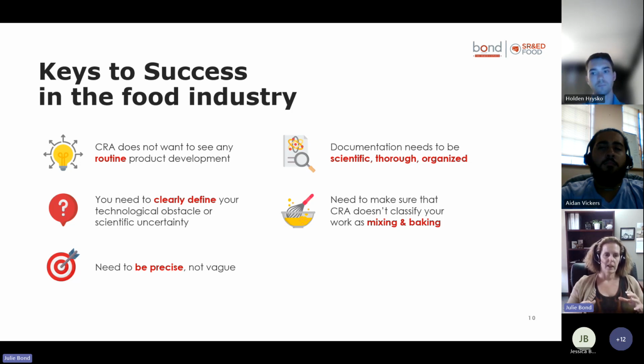You have to be able to define a technological obstacle or scientific uncertainty. You have to be precise. You have to be precise with this program. Being vague and waving your hands and saying, oh, we experimented and we had a hypothesis and it's a new this and that, but you don't say what you actually did, they're going to audit you, right? You have to be scientific, you have to be thorough, you have to be organized.